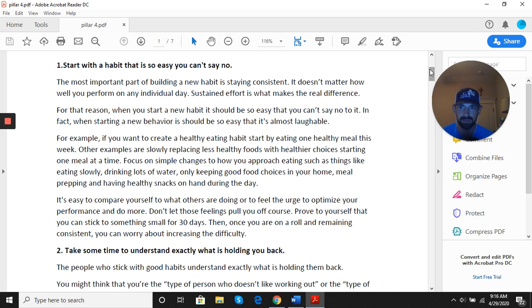Some other basic changes are how you may approach eating. So this is slowing down how you eat, putting your utensils down, taking a breath in between meals, making sure you drink lots of water, doing a fridge and pantry purge, if you will, getting rid of all the unhealthy stuff and only keeping healthy options, or even something as simple as keeping the unhealthier options on a high shelf or somewhere where it's not easy to get to. It's not right there in your eye line, and make the healthier options easier to get to. So these are just basic, simple changes to start that habit change.